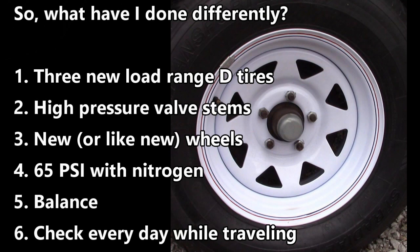Fifth, I had the wheels and tires balanced. And last, and maybe most important, I promised myself that while traveling I would check the tires daily for wear and for proper inflation pressure.